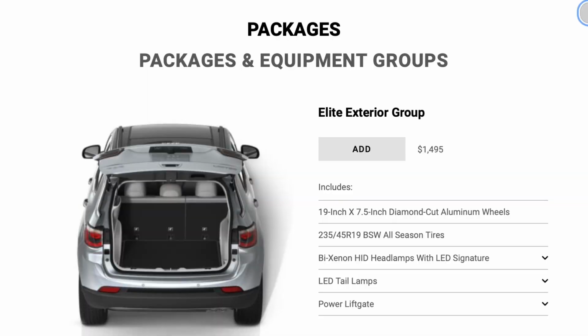But I also want to say, I would also spring for the Elite exterior group, which includes 19-inch wheels with all-season tires, xenon headlights, LED taillights, and a power lift gate, all for only $1,500. And I think that really would wrap this car's tech and convenience package up really nicely.